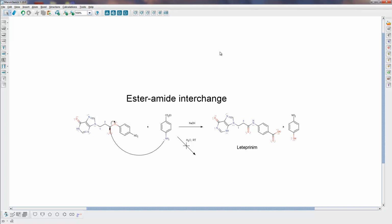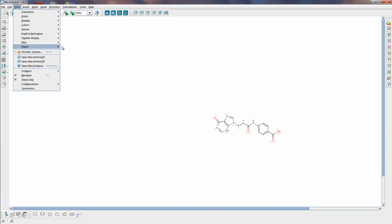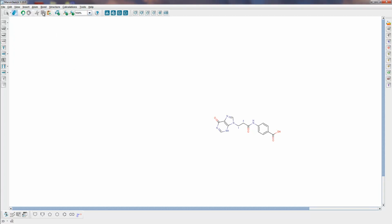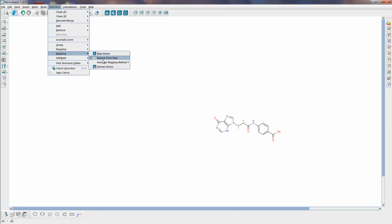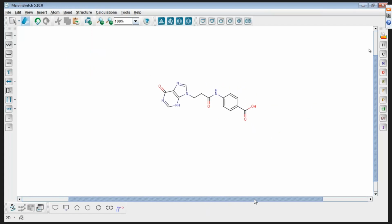Another thing we can do is call for structure-based calculations, but for that I'm going to delete everything but the product latiprumine. And probably I'm not going to need the lone pairs, so I'm just going to select them, and I don't need the mapping either. Okay. So we have the latiprumine here.